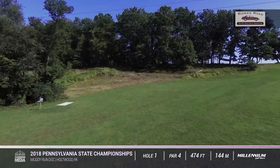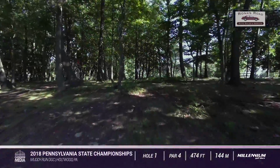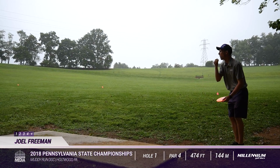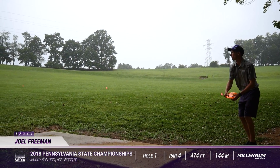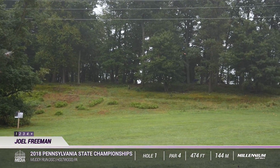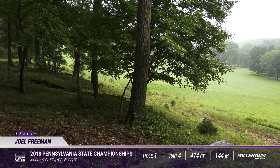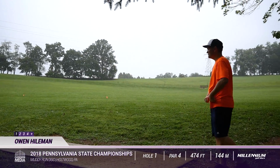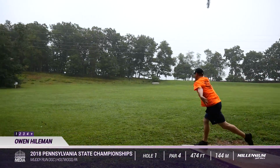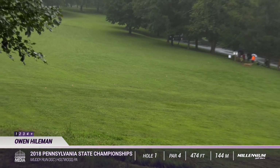Owen and Joel. So hole 1 is 474 feet. Again, not the longest par 4 in the world, but it has enough uphill elevation, and I believe the drive requires placement, in my opinion. I agree. You can choose, if you have the arm, to do what it looks like Joel's doing and try to get it up the side of the hill. And if you have the arm to do it, it cuts off a lot of distance. But your average player is probably going to try to get it out straight, keep it a little bit short of that high funky grass area, and try to maintain footing for the second shot.